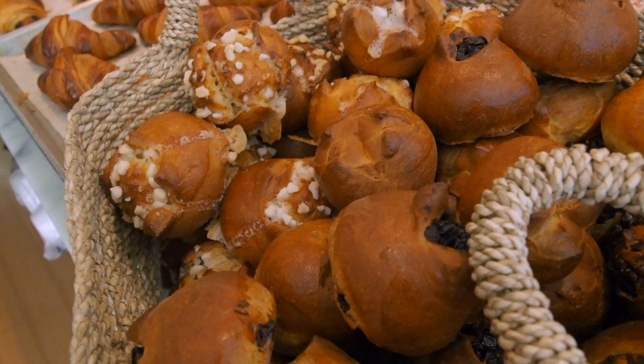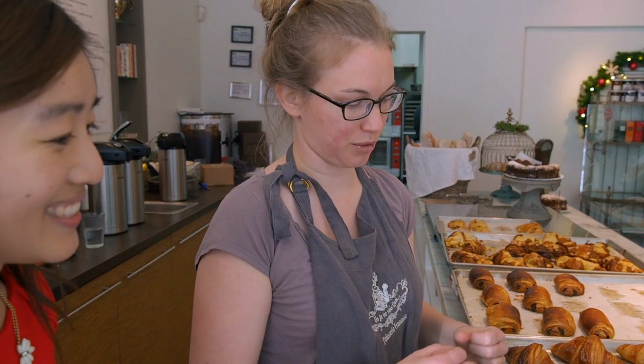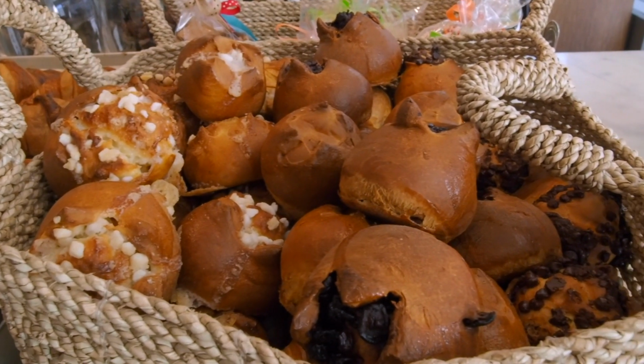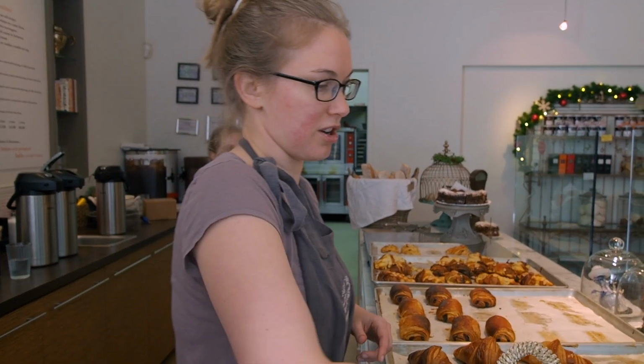Alex here, she's been working here for about 1.5 years and she can speak French as well. You want to tell us what these are? Sure, so these here are our brioche. My personal favorite is the sugar one. So there's actually some sugar cubes inside. It's really tasty. We also do them in chocolate chip. I don't know if you can see. Yeah, we love chocolate. We have them in cranberry as well.